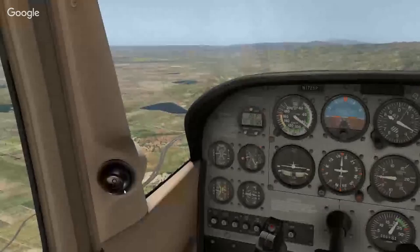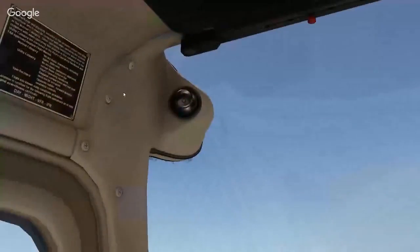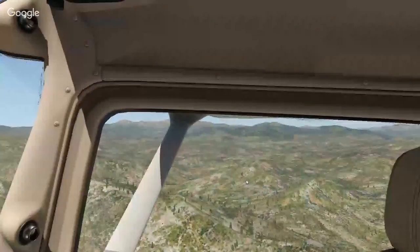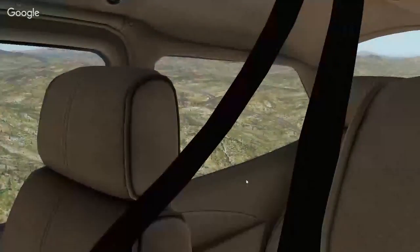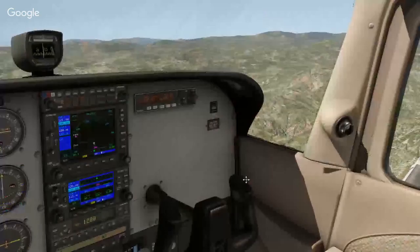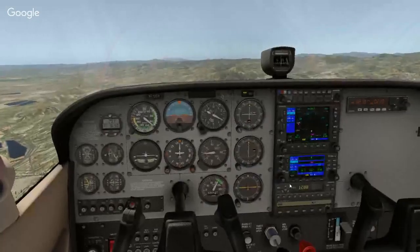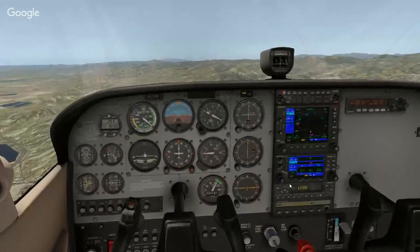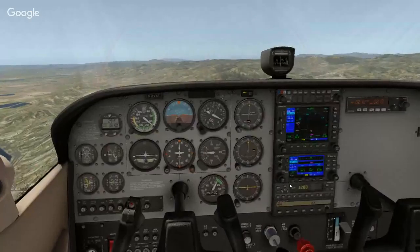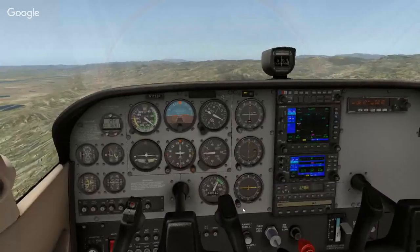These are just like the air ports in your car. Let's see, there's not much of interest up there. So while we're en route, this would be much more interesting if I could do it with the sound. Eventually, maybe I'll get that sorted out. But what I'm going to do is adjust my mixture first. I'm going to demonstrate a stall.